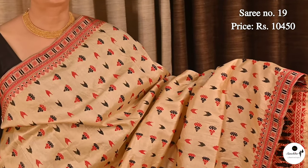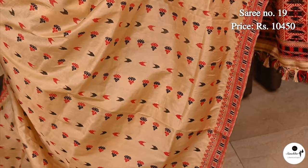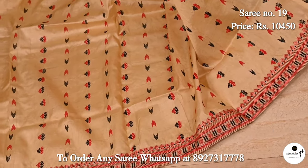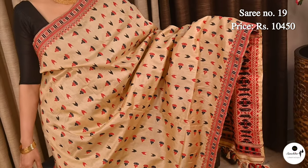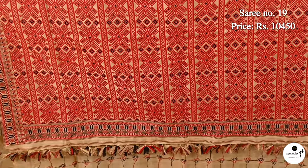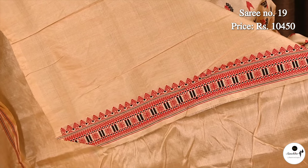Saree number 19, priced at 10,450. Muga dasar with traditional buttas in black and red. Pallu has vertical panel design with red and black. Complete jacquard work in the pallu. In the border, we can see intricate zari weaving in red and black.